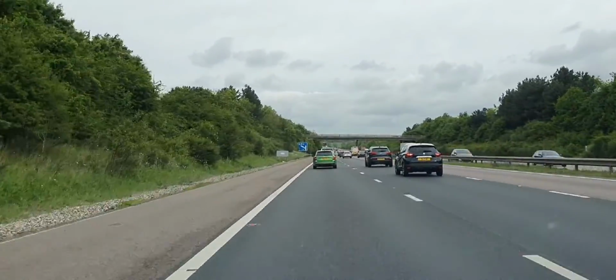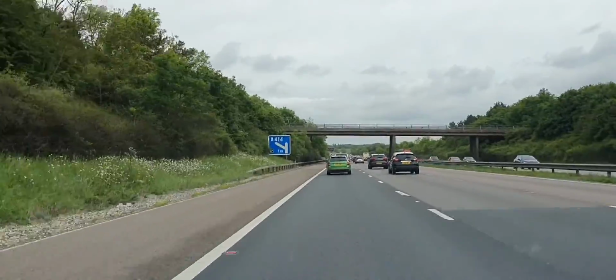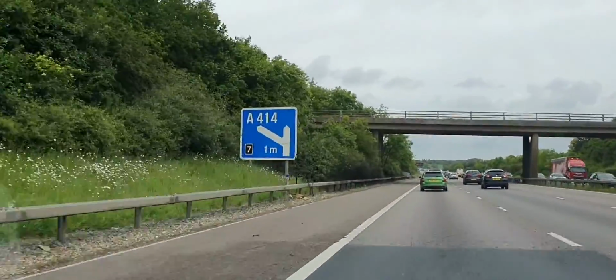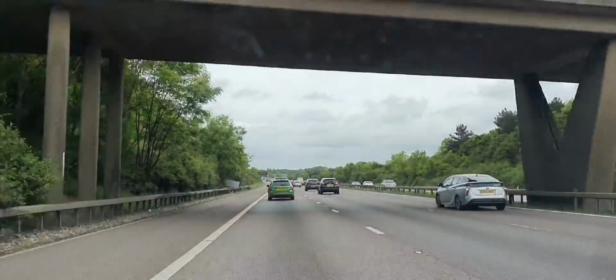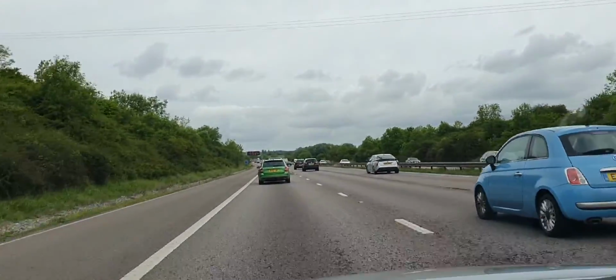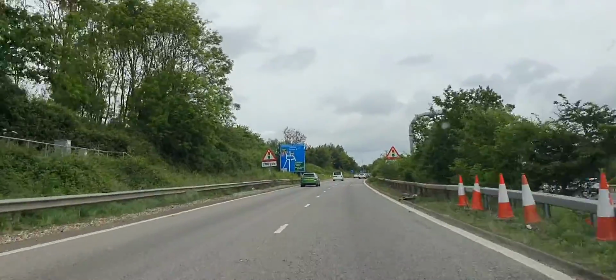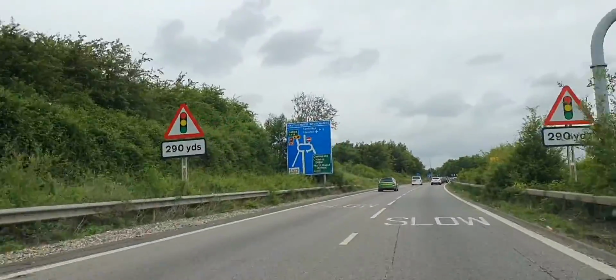As you'll see from the sign coming up, when roughly 1 mile away, we're going to take the A414 exit, junction 7 of the M11. So we've just taken the exit at junction 7, and as you can see, we're going to follow the exit on the roundabout to go to Chelmsford.